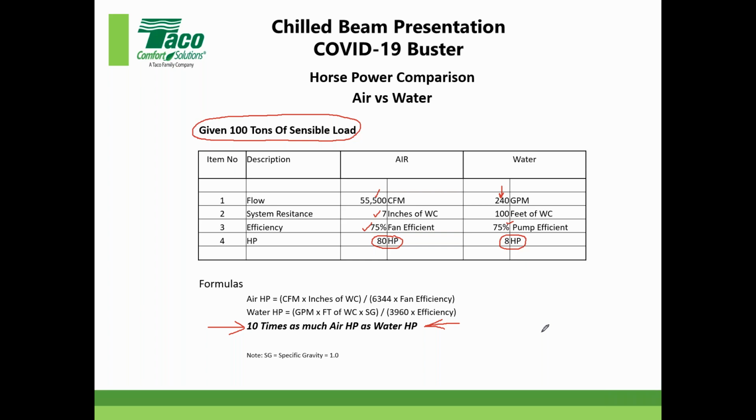But in the United States especially, well, let me just say North America, which includes the US and Canada, all-air systems were basically the fundamental HVAC system. But chill beam systems are extremely popular in Europe. And Europe has moved ahead in almost all new construction. They're using some form of chill beam technology, and they're taking advantage of the huge horsepower savings.